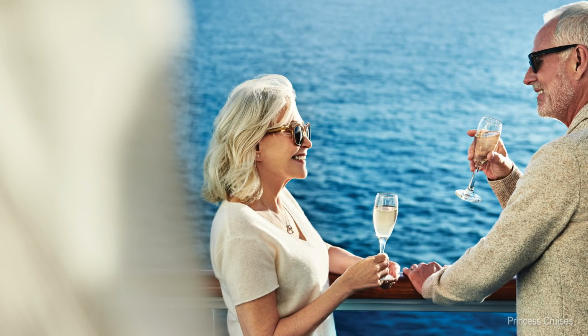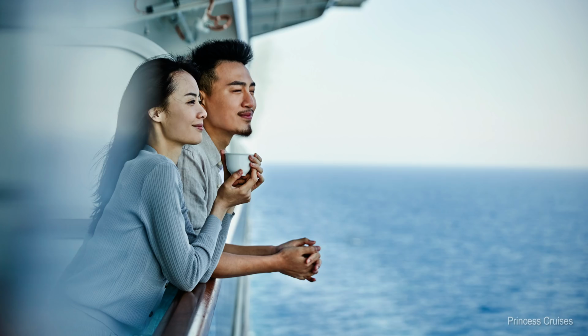Definitely, especially when you've been around people all day in crowded areas. It's so nice just to have some nice time to yourself in a private little area which you can always go out and enjoy. It's one of the really big benefits of booking a balcony cabin.